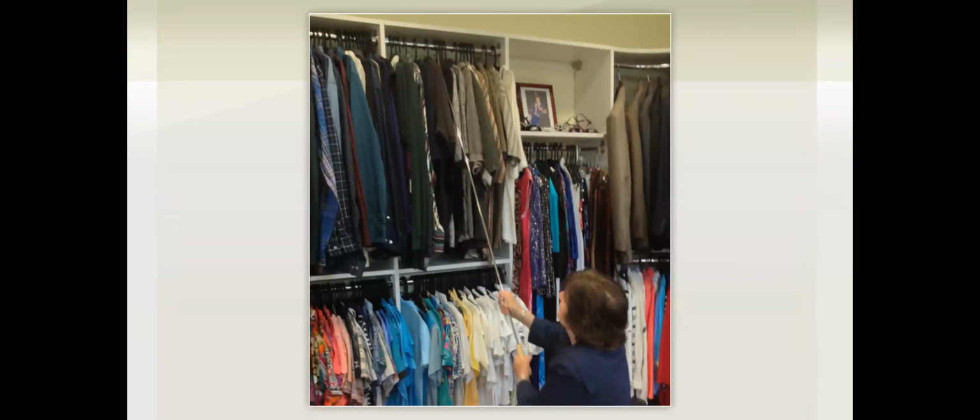Here's the tool that I use to get his shirts up or down. It's just simply a shepherd's hook. You probably see these at a lot of the department stores. So I just grab the shepherd's hook and hook one of the hangers and pull it down or put the shirt away. It's very convenient. Now, granted, it takes me a little more time, but very seldom do I need to access a shirt for Mark or put a shirt away. He does that on his own.